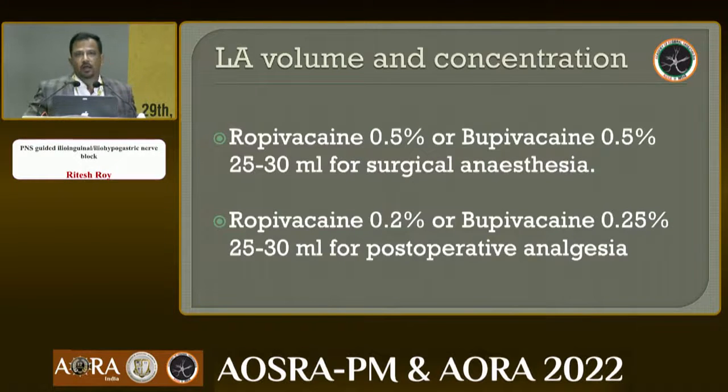And what is the local volume and concentration? The initial authors had used around 25 to 30 ml, and the concentration depending upon whether you want to give a post-op analgesia or a surgical anesthesia. But I have come down on the volumes. I usually use around 15 to 20 ml right now.